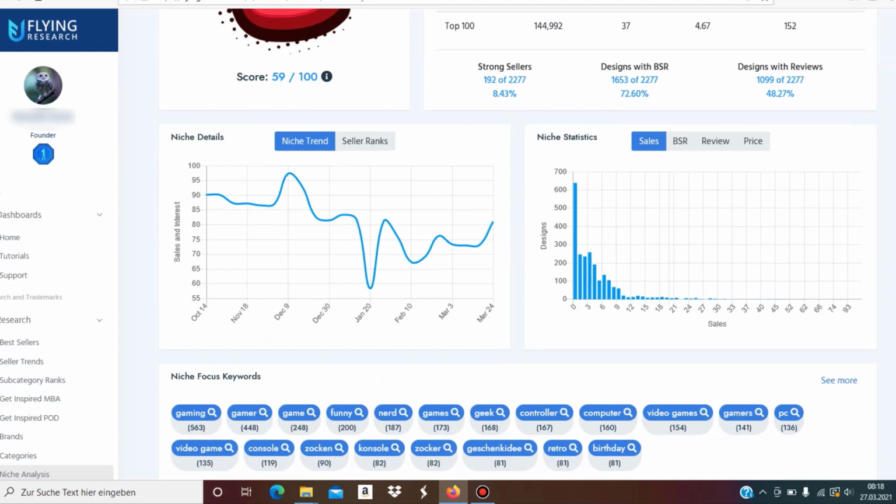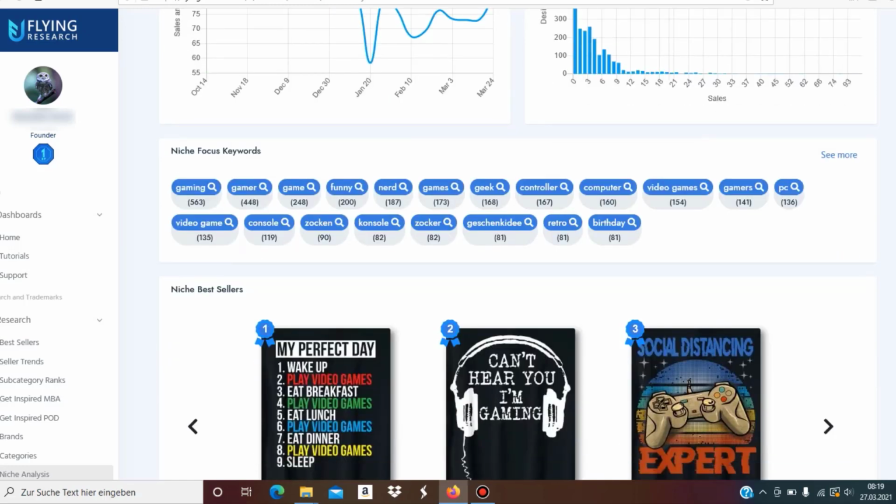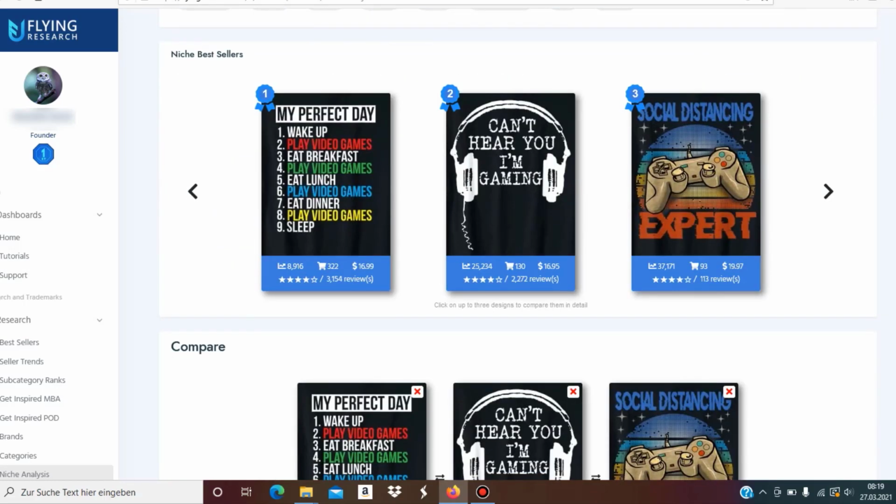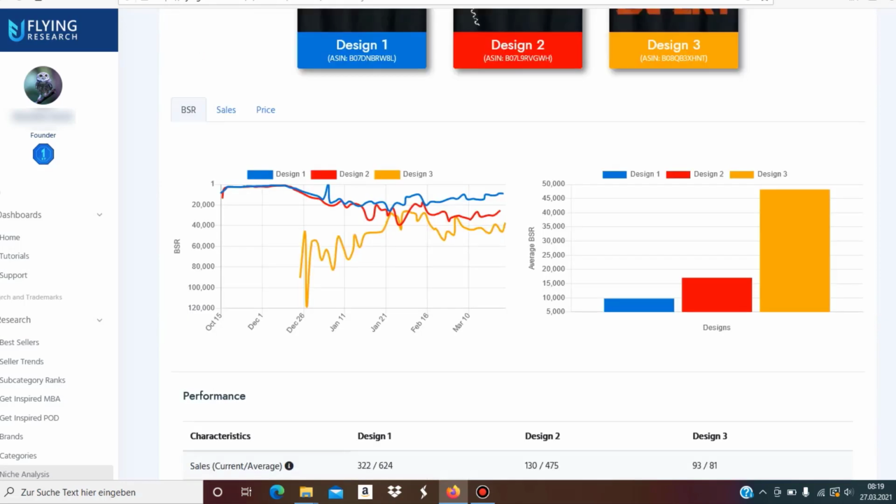Now, they base this on the bestseller rank, and they also give you the average bestseller rank and how it developed. So for gaming, sales and interest is rated from 0 to 100, and 100 is obviously the best. You can see it dropped in January, but then it went up again, and it's on the rise again. So it might be safe to assume that there is quite a bit of potential. They've got some niche keywords you might want to include when you create gaming shirts, and then you see some of the best sellers, and you may want to not copy them, but get some inspiration.